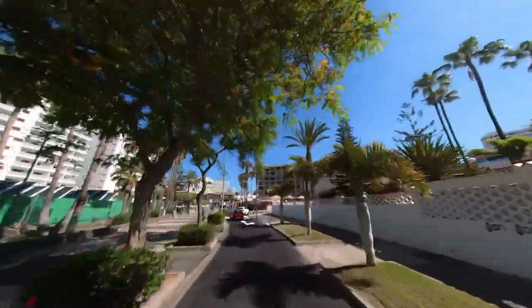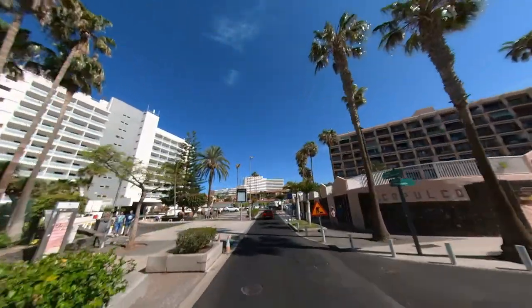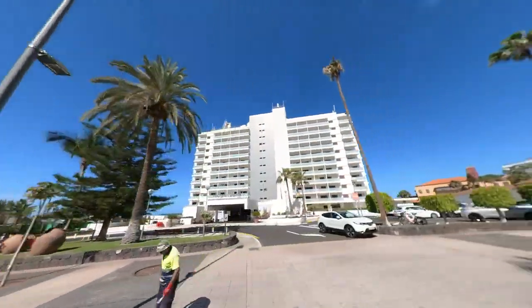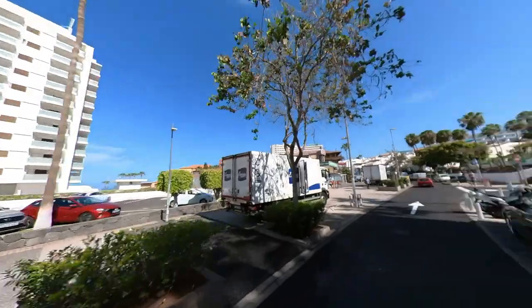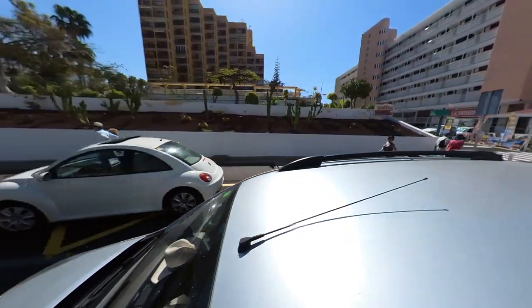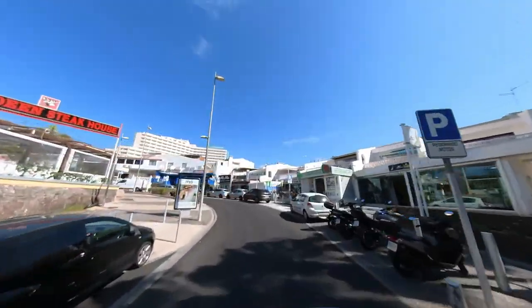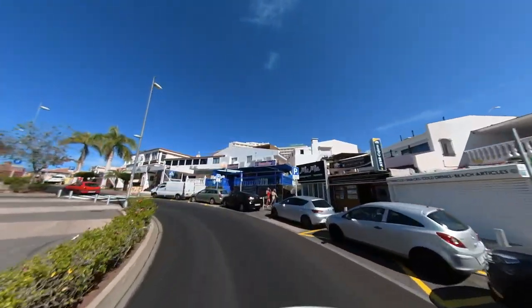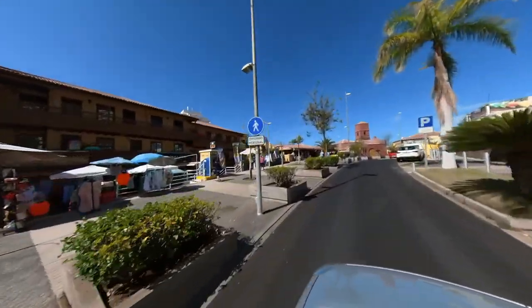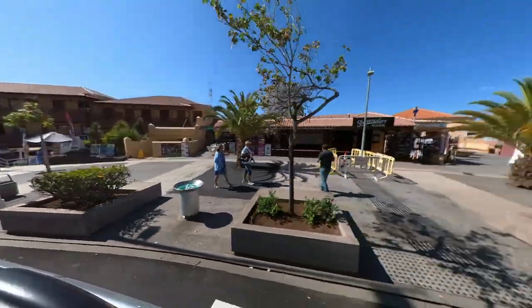Coming up on the left is Grand Tenerife, H10 Grand Tenerife. Underneath it is the casino. Indian on the right. Coming up past the Cozy Cafe, Mama Ibrox Bar, Cafe Las Garcia, and Kim. That's Daniel's shop. Shoreside is still not open.